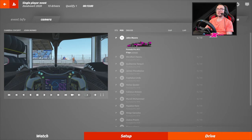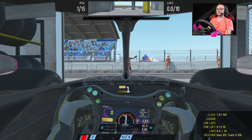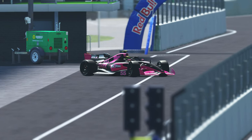We're going to wait for the green light to come on. We'll just start on default car setup. I might make some changes in a little bit, but I just want to get a flavour for what it's like on the default. I'll take out a little bit of fuel though, because we're in qualifying. Oh, that's a good sound. We've got anti-stall, that's quite interesting. So I really do need to use the clutch properly in this car.